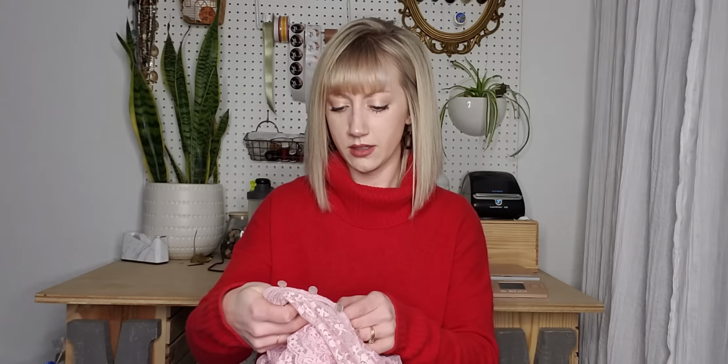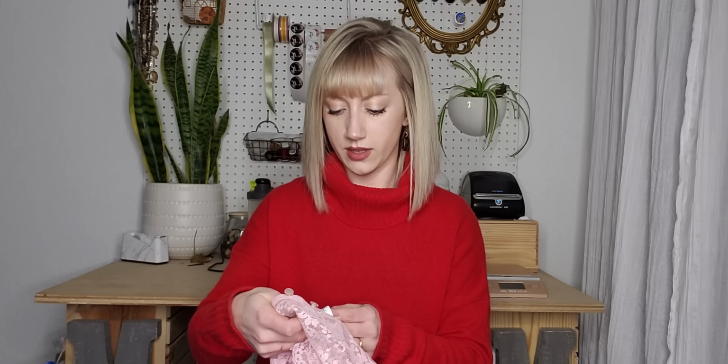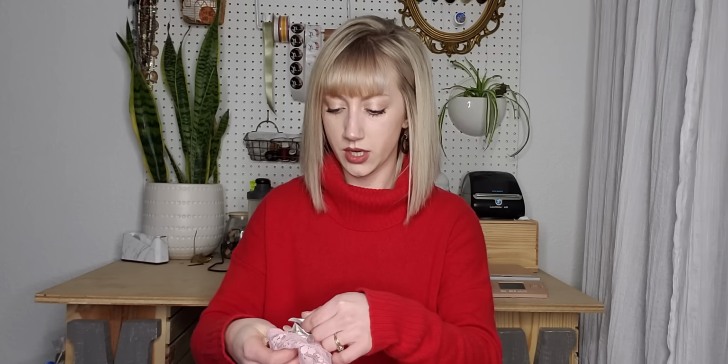So I'm being very, very picky. I'm just very choosy about the vintage dresses that I'm picking up. I'm looking more like 80s and 90s. This is a little bit older, I do believe, than that. So it might be 80s. But I think it's older than that. So I need to do a little bit more research.